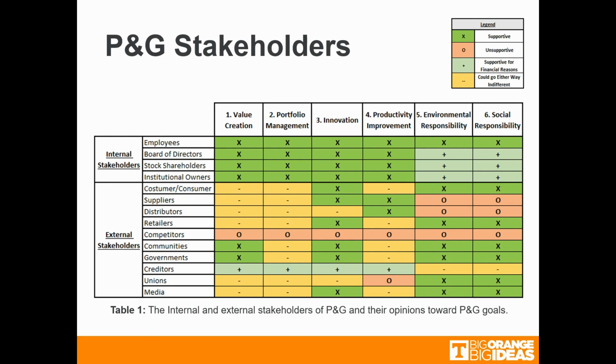Competitors are obviously unsupportive of each of the P&G's goals. Even if they are supportive of environmental and social responsibility goals, they do not want P&G to gain favor because of these goals. So they are obviously unsupportive. We felt that the stakeholder opinions on P&G goals were very much circumstantial. Depending on the situation, these stakeholders could go either way, which we feel is the same with stakeholders for our own companies.